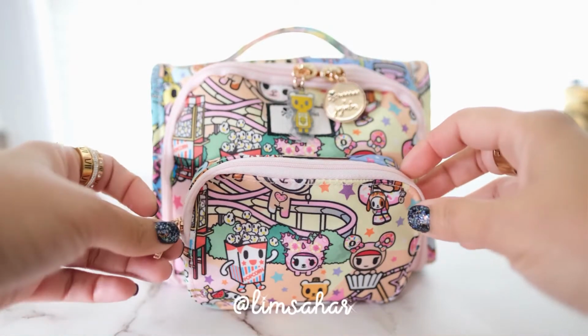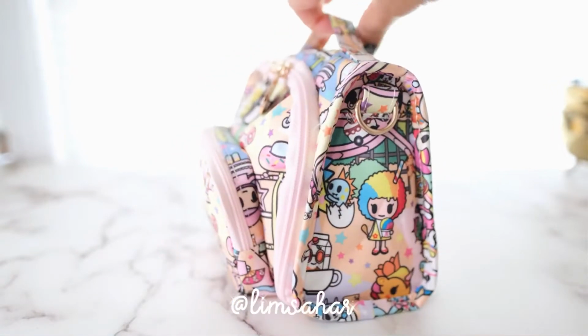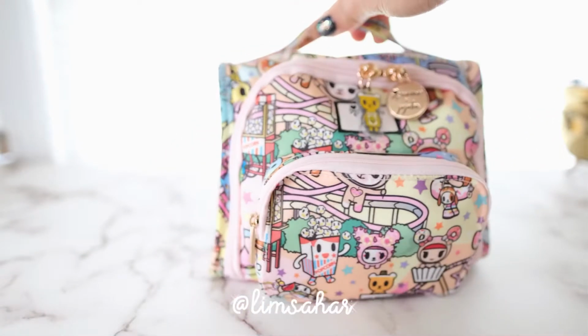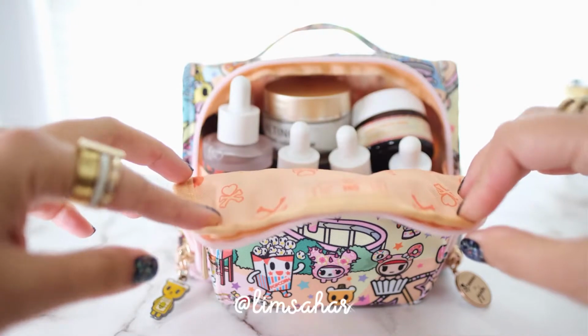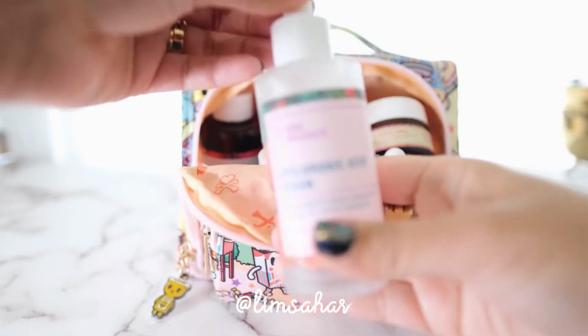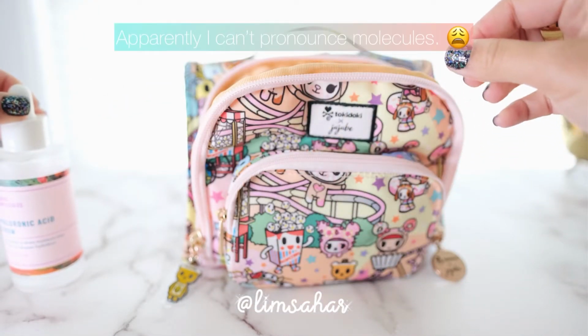Hey everyone, today I'm going to show you my favorite face products that I'm using lately. I am carrying them in this Mini BFF bag from Jujube, and the print is Kawaii Carnival, and it's my favorite. First up is going to be hyaluronic acid serum from Good Molecules.